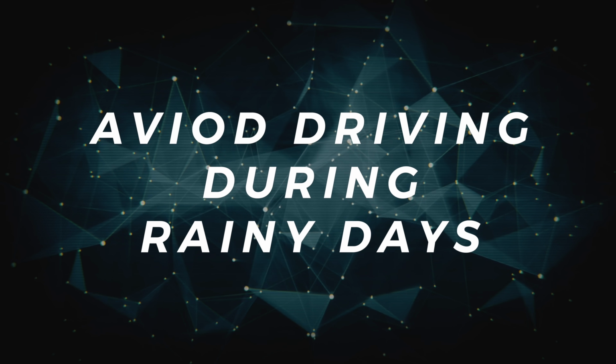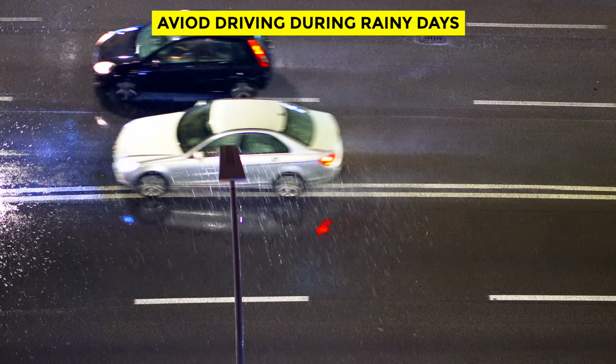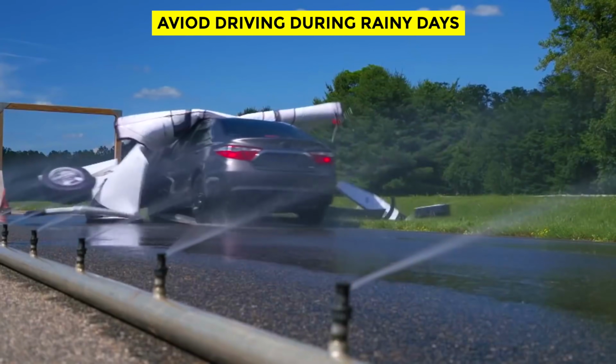Avoid driving during rainy days. Rain might seem romantic as you're listening to it from the comfort of your home, or even in your car. However, it's a good idea not to drive in the rain.